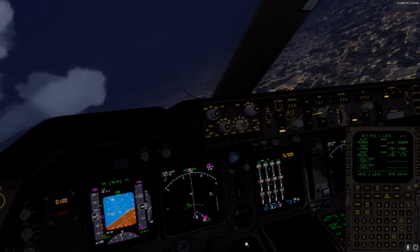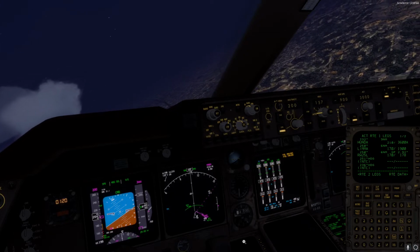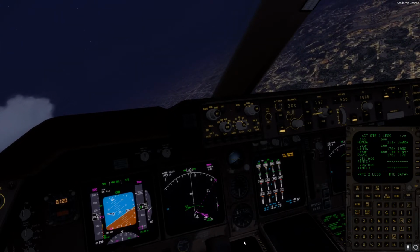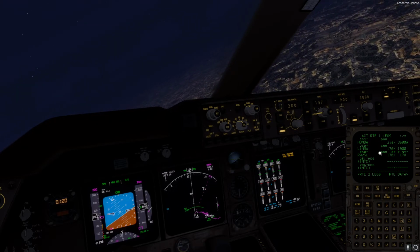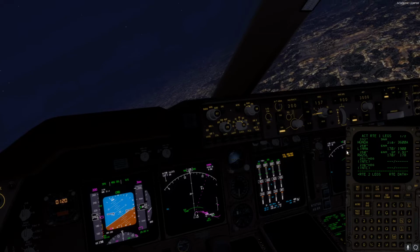So, speed-wise, we need to be around 210 when we hit Honda, and then after Honda, we will pretty much just go by our own feel on the way in. We're at pretty good speed now.